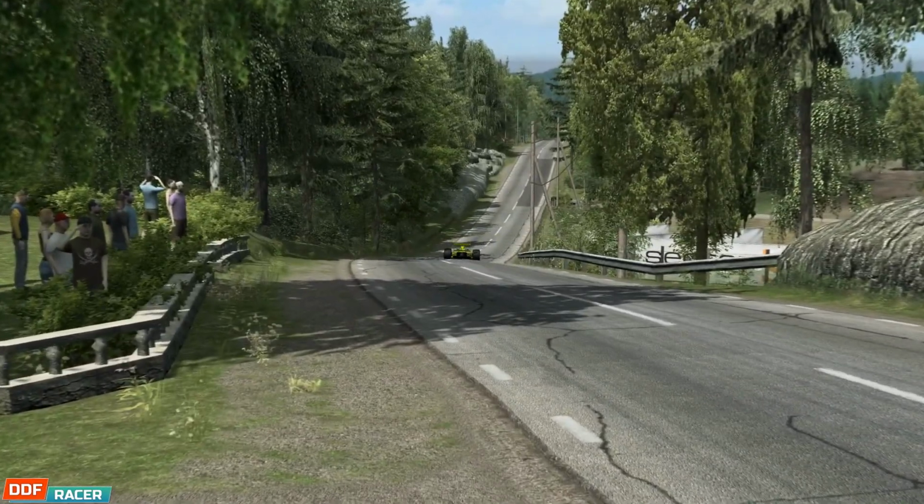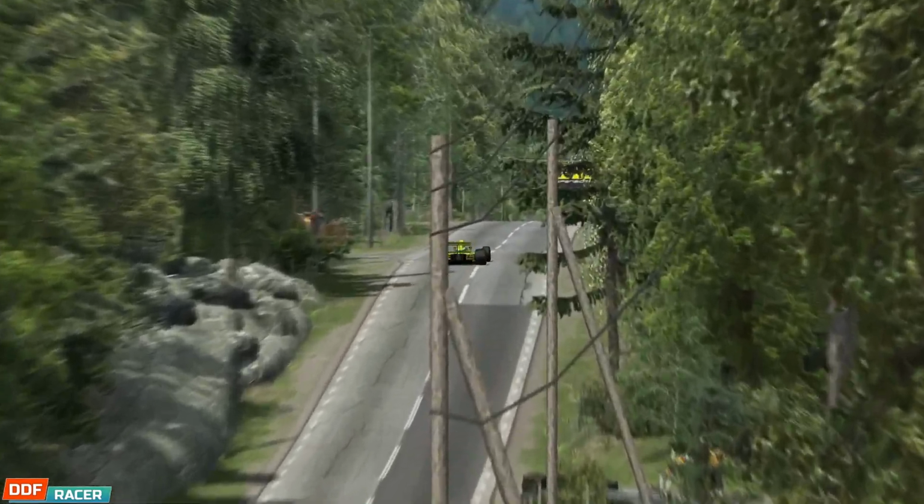To round things off in style for the 8th and final round, and you're probably going to hate me for this, we are taking the X-90 car to Lakeview Hillclimb Reverse. Yep, that's right. We're taking a 1990s Formula 1 car to what is effectively a tarmac rally stage.